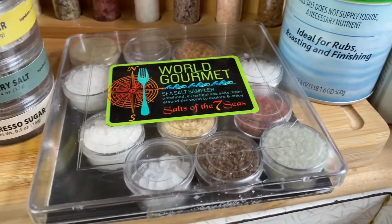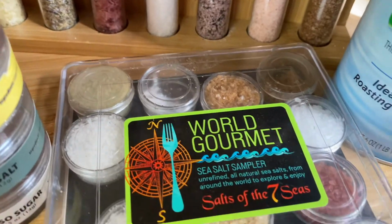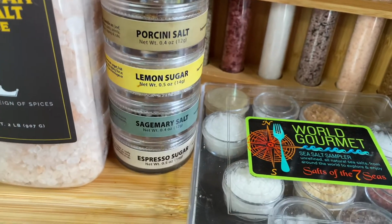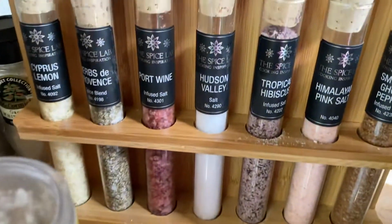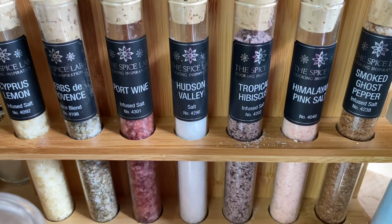A good friend of mine brought me these different gourmet salts. As you can see, I don't use much of it. I play around with it a little bit. I haven't tried these. My lovely daughter brought me these different kinds of salts, which I can't wait to try. Okay, and then I also have these back here. You've seen me use some of these that I just open and play around with in some recipes.